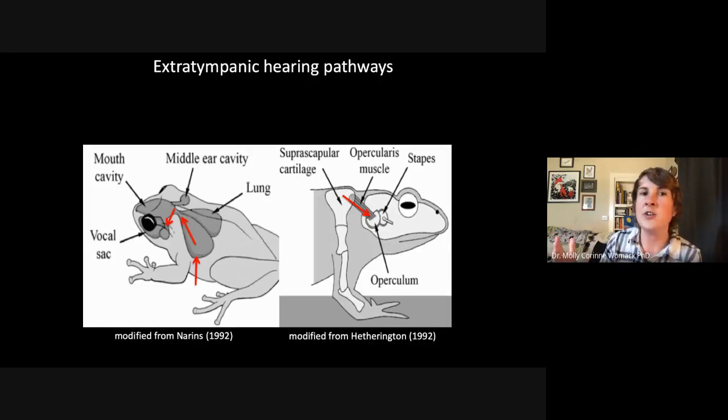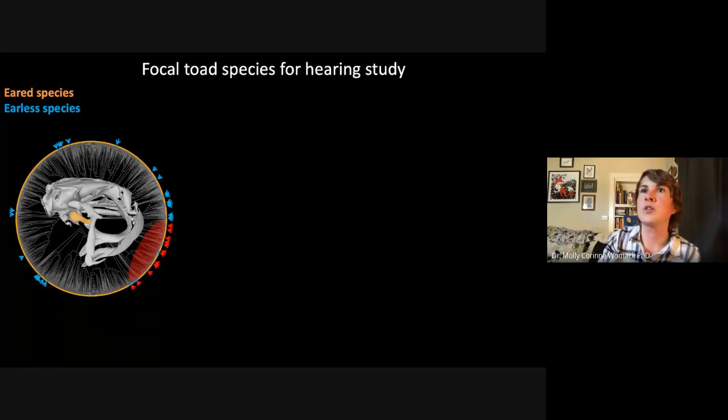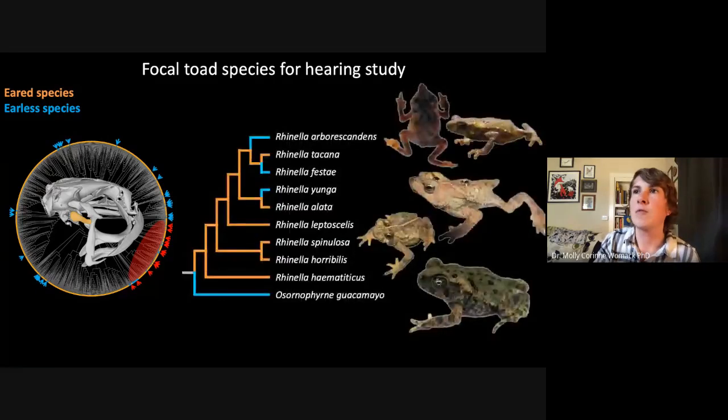I've kind of roughly diagrammed them here, but they all involve some part of the frog vibrating, and then those vibrations being transferred through various tissues and bones to the inner ear. But the experimental evidence for this was pretty rough and only in a couple of species. So to get at this question, I focused in on toads. Reason being, we could test the hearing of closely related eared and earless species pairs. So I ended up testing the hearing of 10 toad species in total, 4 earless and 6 eared.